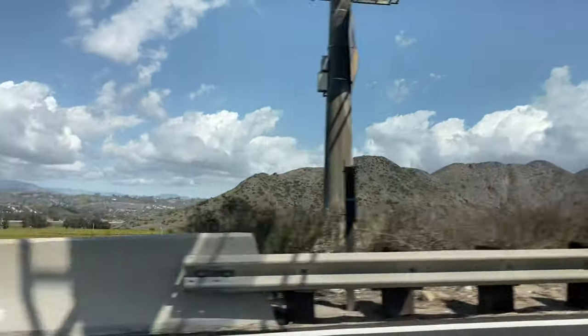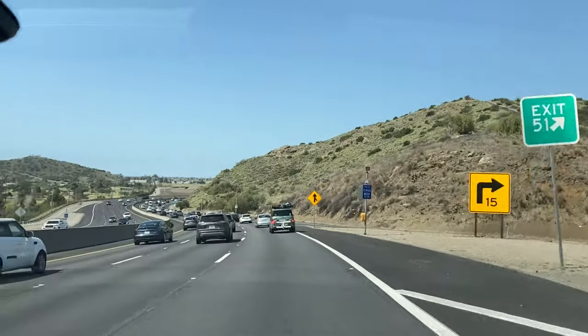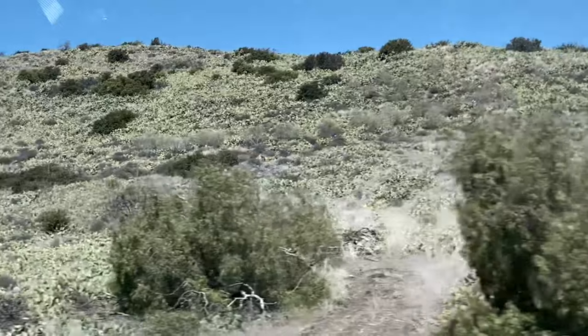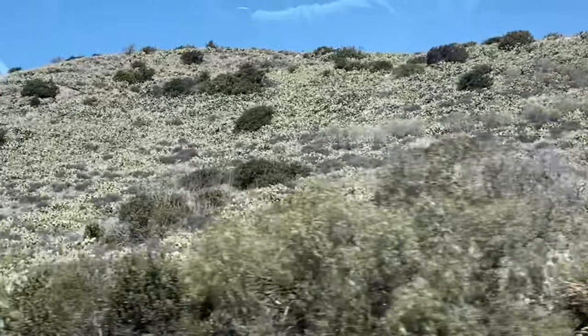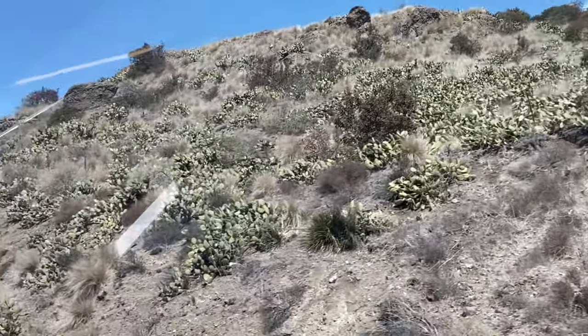Camarillo, California. Something nice. Yeah. Look at all this cactus. I'm not sure that I've ever seen this much cactus all in one place in this area before. Cacti, maybe I should call it.